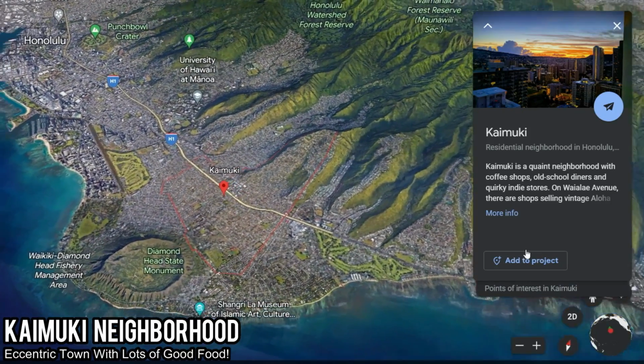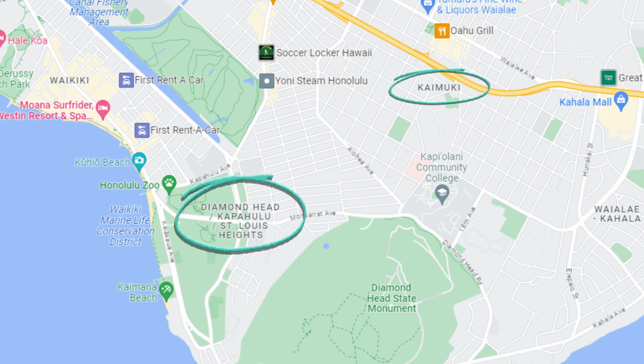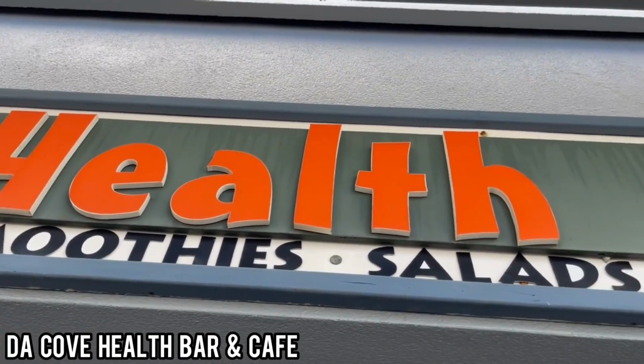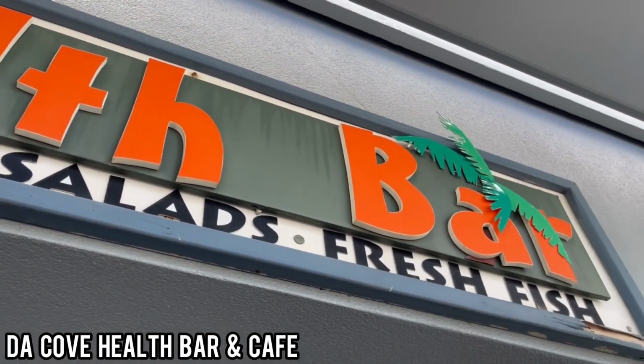Now we're gonna move on to the neighborhood sort of east of Waikiki, which I combined Diamond Head and Kaimuki into one beautiful collection of vegan foods and restaurants. And the first place I'm gonna recommend is going to be another acai place, which is called the COVE Health Bar. Now some of my friends claim this is their favorite acai bowl on the entire island.